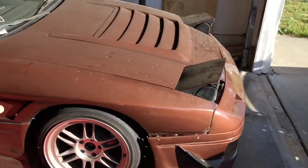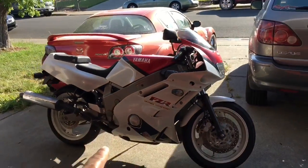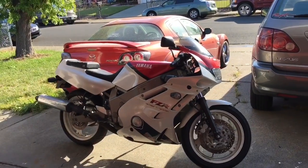I could of course put a V8 in it. I could of course put a turbo rotary in that. But I like them how they are. I like the way they sound. I like the way they feel. I like the way they run. It's the same thing with 600cc's. I just like them a lot.